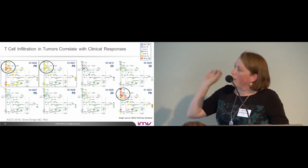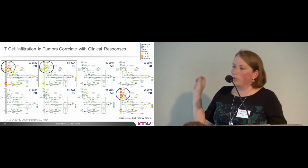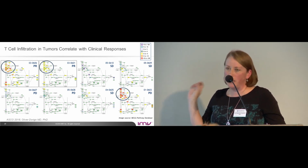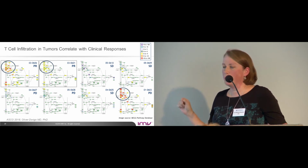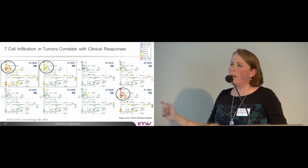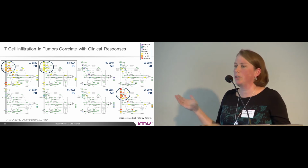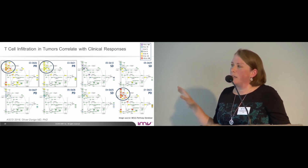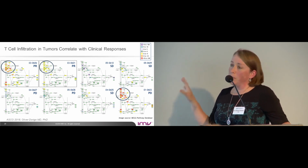The interesting thing is that both patients in the initial cohort who had a partial response demonstrated increases in T cells in their tumor after treatment. We had one additional subject down here in the corner who also had this evidence of increased T cell infiltration, but progressed through treatment. So we're really, really interested in what was going on with this subject in particular.